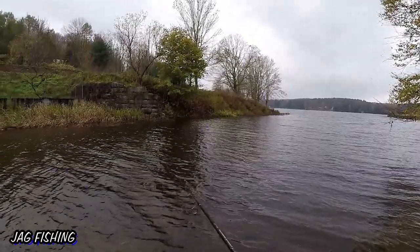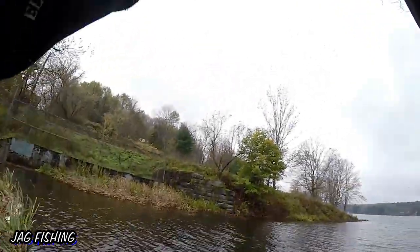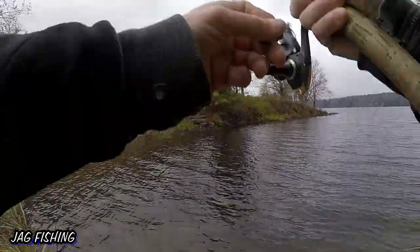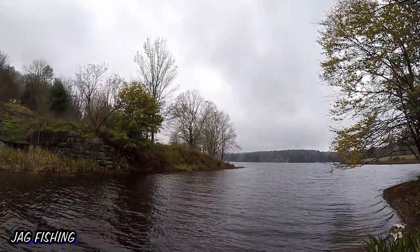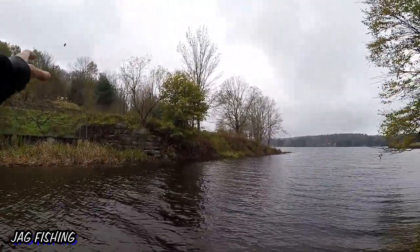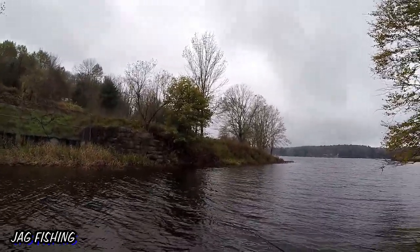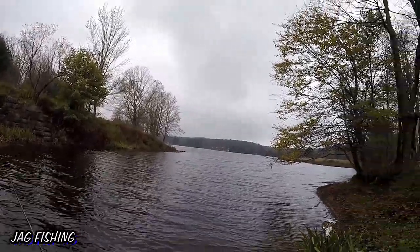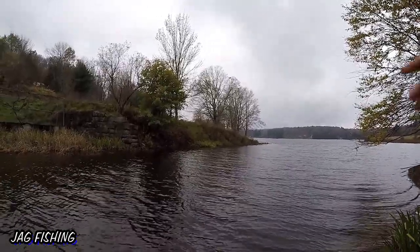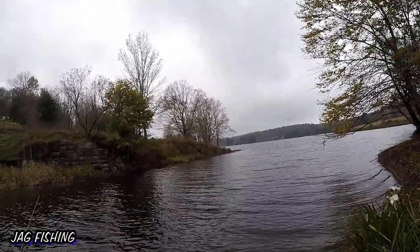Oh man. Oh, we had a bite, guys. There we go. Fish on, guys. First fish of the day, and yes, it's a trout. Oh no. Did you guys see that? Oh crap, it got off. No. Damn it. It got off. Oh man, I seen it. That was a rainbow too. Oh man, that sucks. All right, well, we know they're here, so let's keep on keeping on.